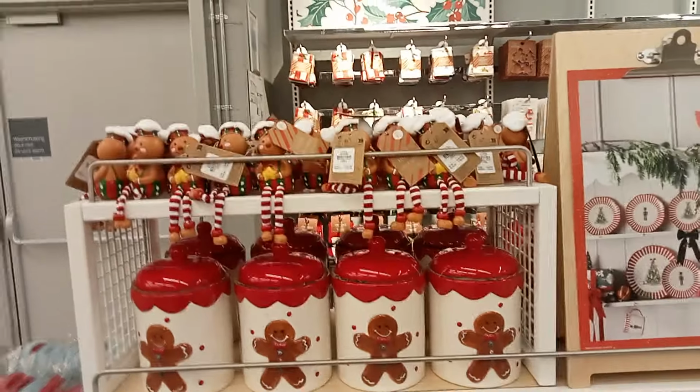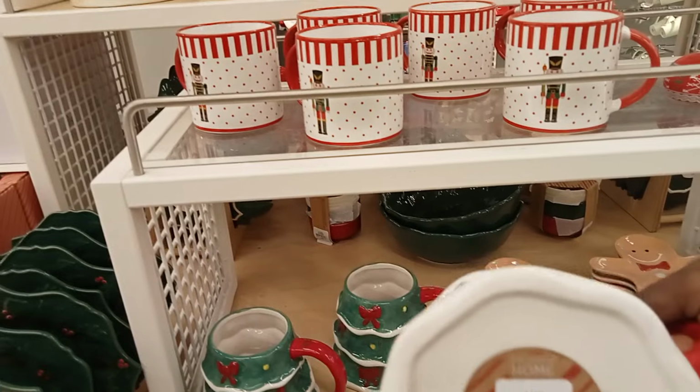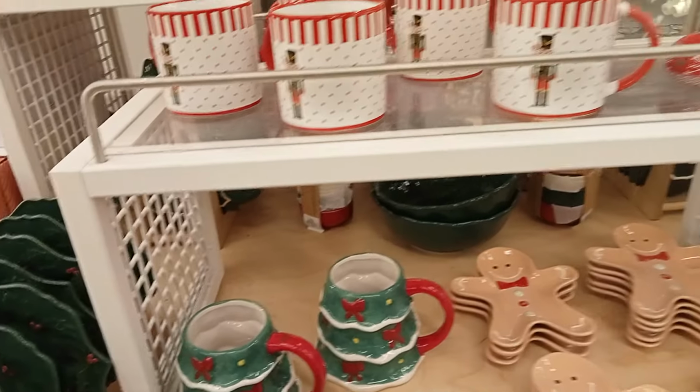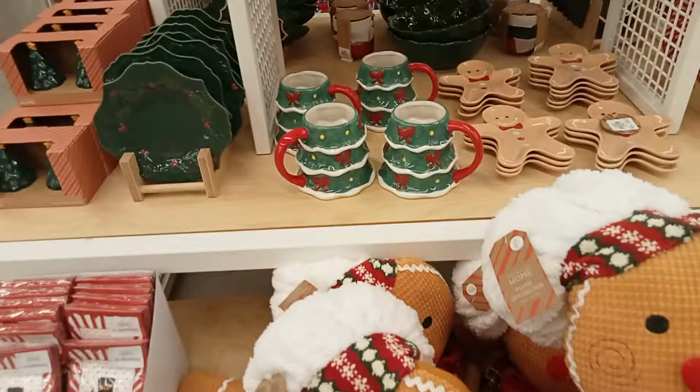This is 3 euro 50 cents. So let's see this one. We didn't show it the other side. This is 5 euro. I think this is bigger, and this is for 30 euros.